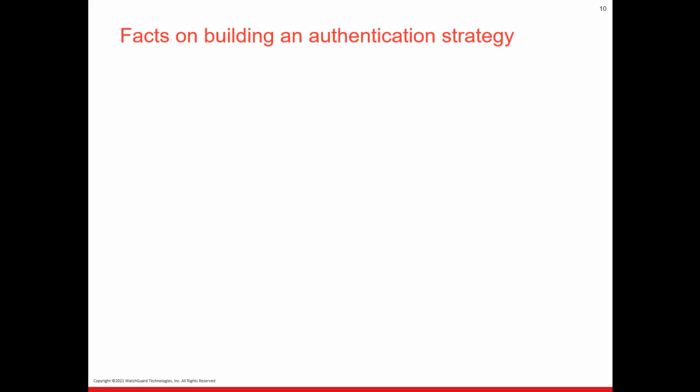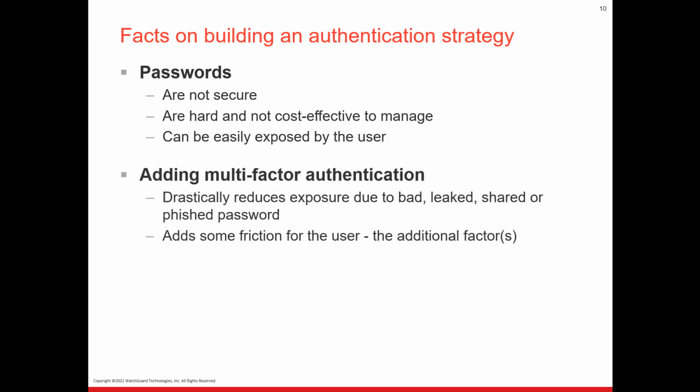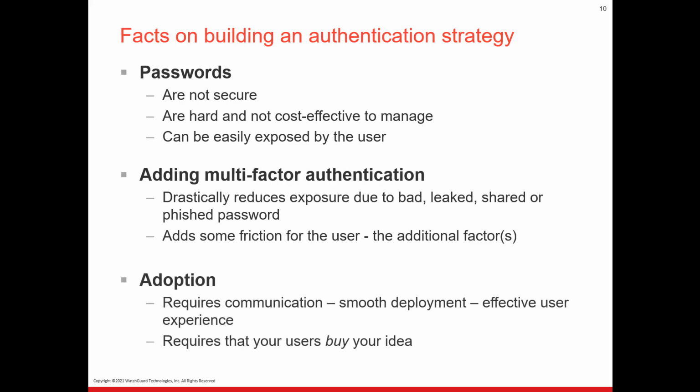We looked at some threats. Now let's see some facts when you're building your authentication strategy. As we saw, passwords are really not secure. They can also take time and resources to manage and can be exposed by the user. Adding MFA is not an option, it's a requirement. It will drastically reduce exposure and mitigate risk related to attacks using credentials stolen by any type of method. Obviously, it adds some friction for the user. You had one factor, now you have 2FA, or even MFA. In terms of adoption, it really requires clear communication. Make sure users understand what is going on, why the company is doing that, and what the benefits are. It's almost a sale. Users have to buy that idea. And we will give you some good facts that will help you with that sale.